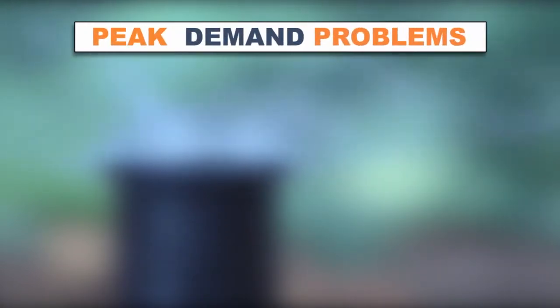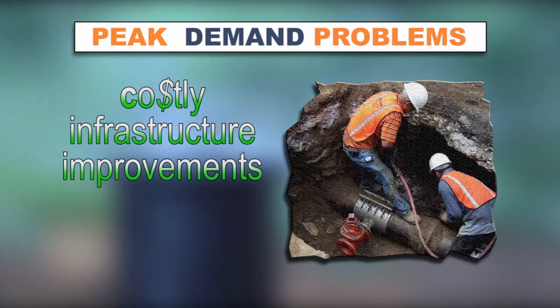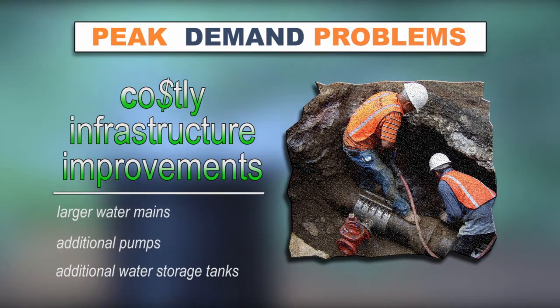Some of the problems this can cause is it can create low pressures in areas of high water use, and it can also create the need for costly infrastructure improvements such as larger water mains, additional pumps, additional water storage tanks. Customers can help keep their water bill low by delaying the need for these costly improvements.